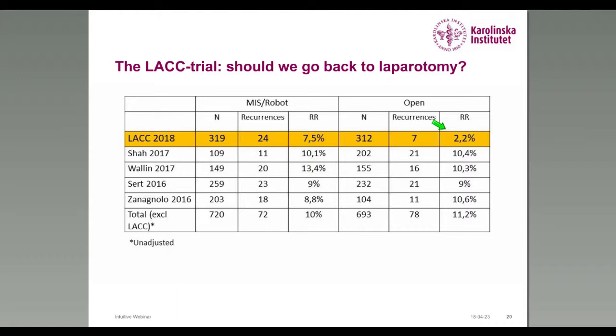These are some other studies. They're not randomized. They're retrospective analyses, case series. But as you can see, we have quite a large number. In total, more than 700 women operated by robotic surgery, and in this case, almost 700 patients operated with open surgery. We have recurrence rates at around 8 to 13% by robotic surgery. All these are robotic surgery. And we have pretty much the same number by open surgery.